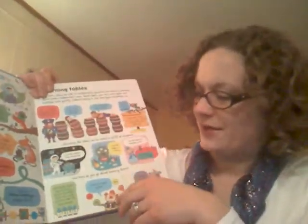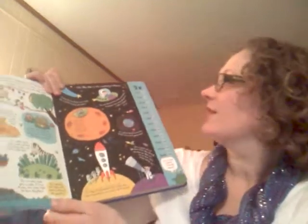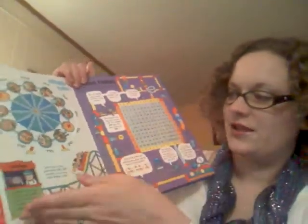This is one of our new books, and I love it. Lift the Flap Times Tables. And it seriously will teach your kids the times tables using lift the flaps. It's so cool. So this talks about why learning the times tables is interesting, or why it is necessary, why it helps you in life. And then it goes through all the way from the 1 times tables all the way up to the 12 times tables. And then at the back there's this little chart thing that you can test yourself.